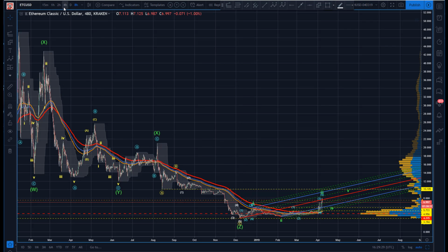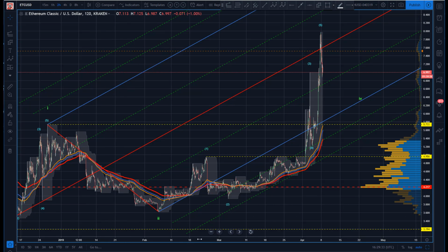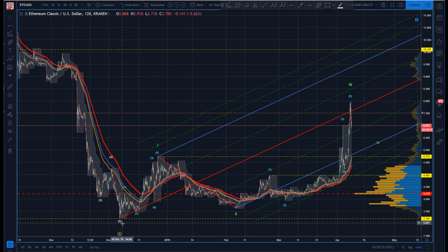So with that established, let's go to a 2-hour and take a look at where we are coming off of that low. So this would be it down here. I've got the low wicked off. This candle's a bit unusual, but this of course makes it a diagonal, so I can get a leading diagonal into my 1.